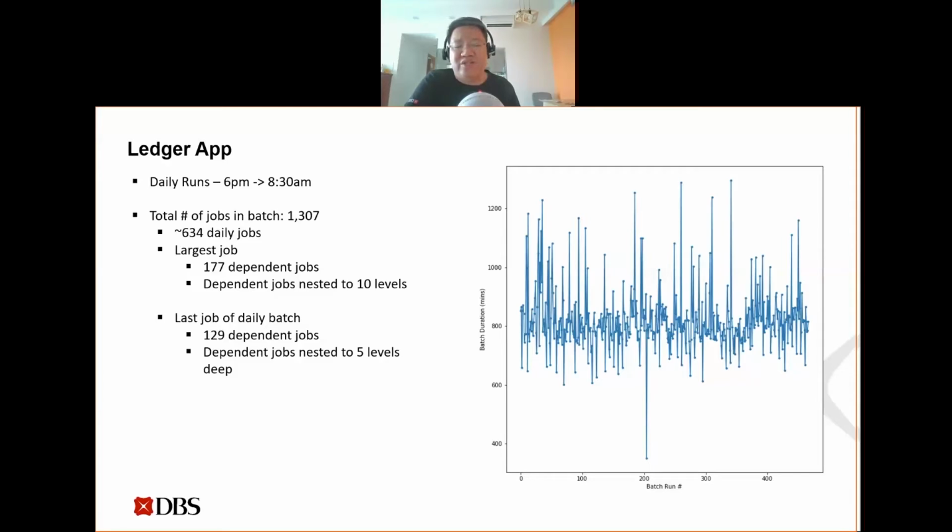The chart shows the daily execution time in minutes on the y-axis for each run. The x-axis shows the run number. So in this case, since it's a daily job, each point you see on the chart represents a day. As you can see, there are over 400 points in the chart, which represents a period of more than a year. The blue line is pretty spiky. There is no discernible trend, and the variability is quite high. So basically, this is what we're trying to predict: the batch timing accurately in the face of this volatility, which can vary day to day.